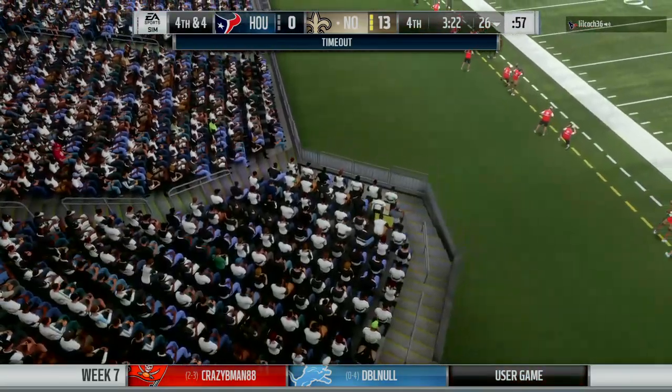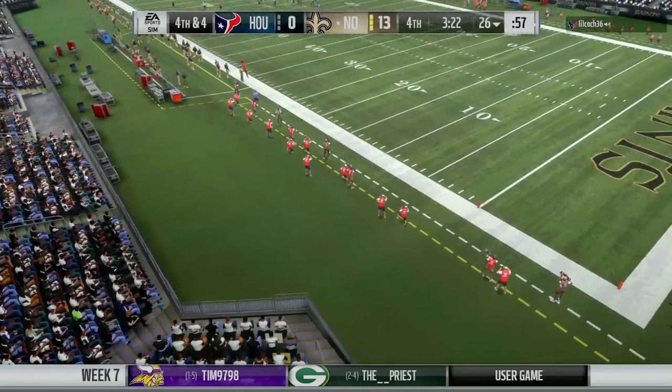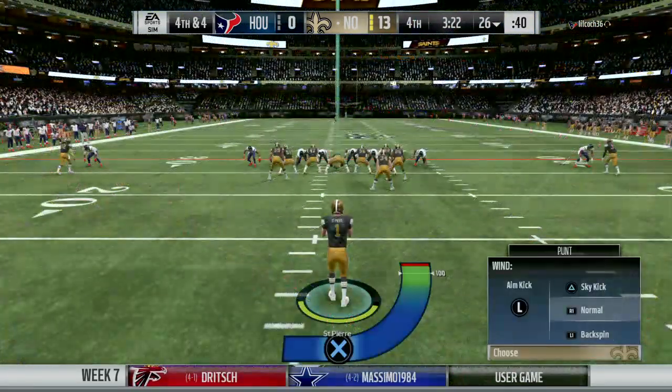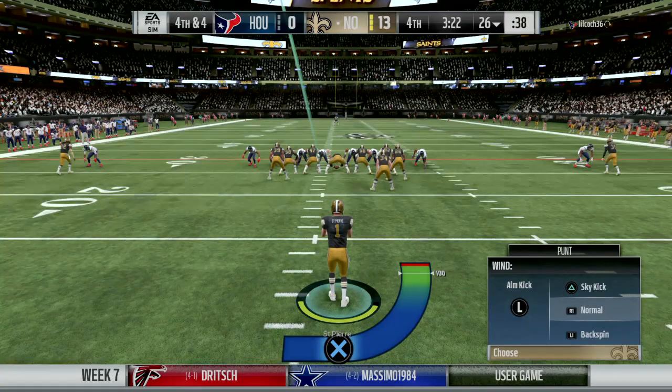Now here's a whistle and a timeout. It's called by the receiving team here. So that will leave them with no timeouts left. Still plenty of time on the clock. We'll see how that affects things here in this fourth quarter.